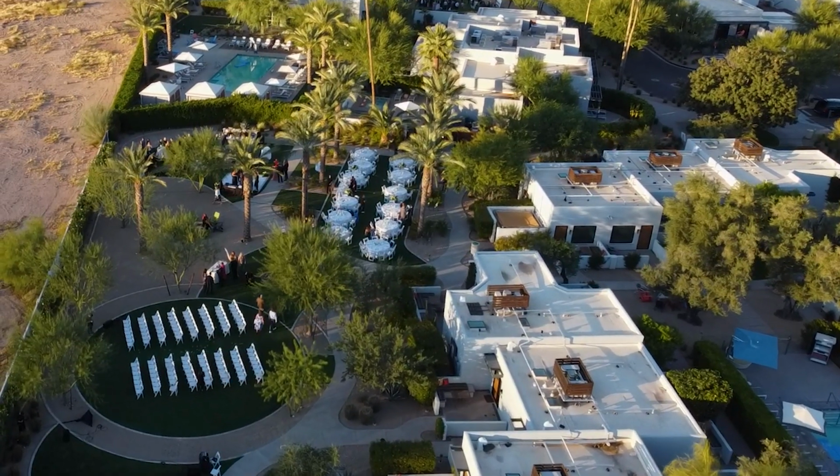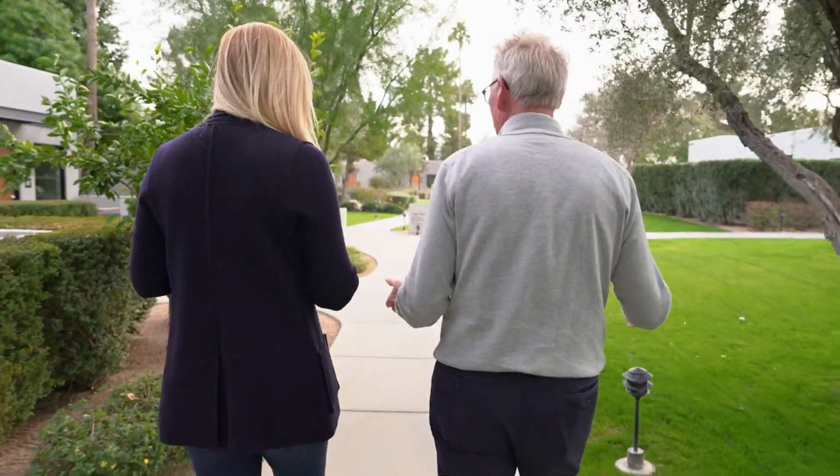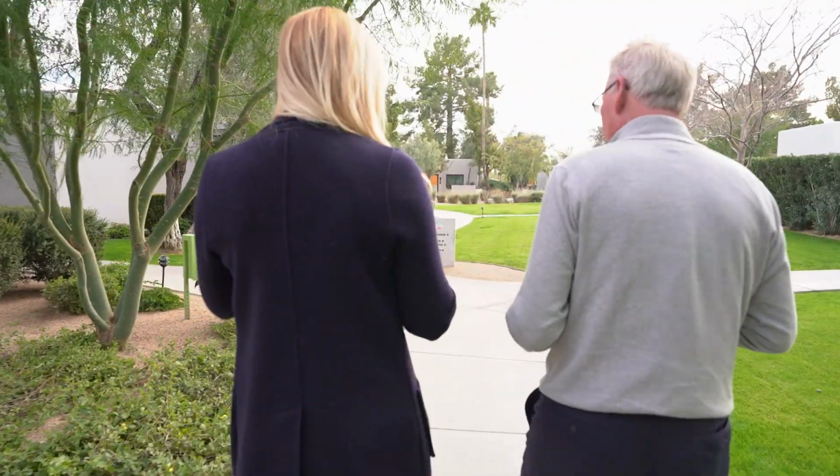Well, the resort was originally built in 1982, and we're on 23 acres. We have 185 rooms. We repurposed all the guest rooms to make them more comfortable, and the buildings themselves really worked for our mid-century design ethos. And I am curious about that vision. Well, let me show you one of my favorite rooms.